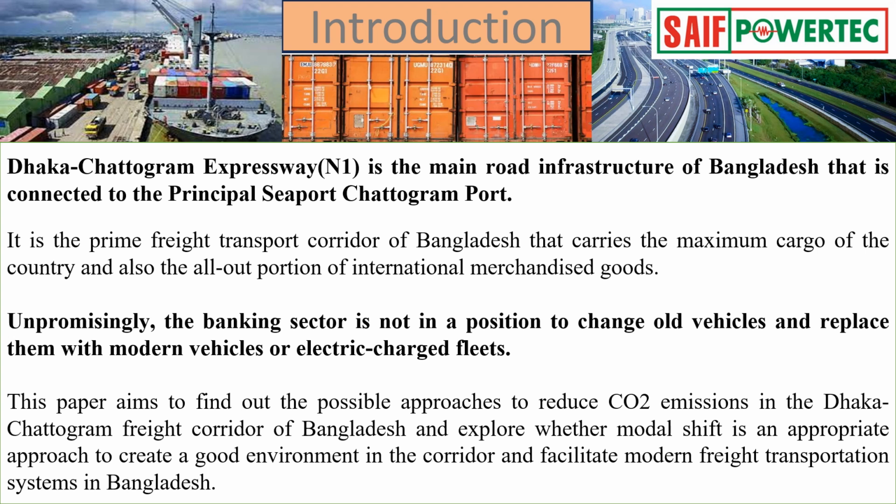modern vehicles. This paper aims to find out the possible approaches to reduce carbon dioxide emissions in the Dhaka-Chattogram freight corridor of Bangladesh and explore whether modal shift is an appropriate approach to create a good environment in the corridor and facilitate modern freight transportation systems in Bangladesh, also to comply with the sustainable development goals and the zero emissions approach by the International Maritime Organization, where international shipping is going to shape a new arena. So inland transport connectivity is also an important matter, and making it zero emission is also important for the country, and for the global world.